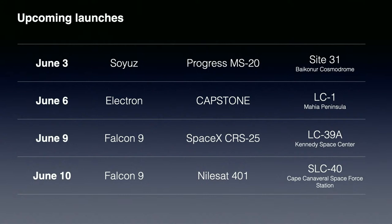And then on June 10th, another SpaceX mission is on the calendar for launch from Space Launch Complex 40 at Cape Canaveral Space Force Station. This will be carrying a TV broadcasting satellite for the Egyptian operator Nilesat. This will be heading into a geostationary transfer orbit, heading up ultimately to a perch in geosynchronous orbit, more than 22,000 miles over the equator.